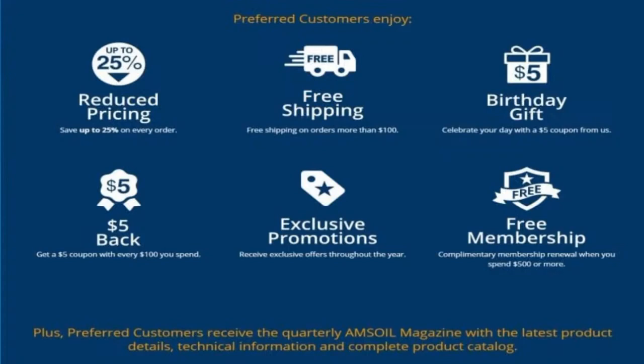On your birthday, they send you a $5 coupon. Every time you order $100 worth, you get a $5 coupon. So if you ordered $600 worth during the year, that would pay for your $30 membership the following year. So your membership would be free for you by ordering that much product. That's an amazing value. It doesn't take all that long to order that much product. No. So what was it? The Interceptor, $166 for a case.